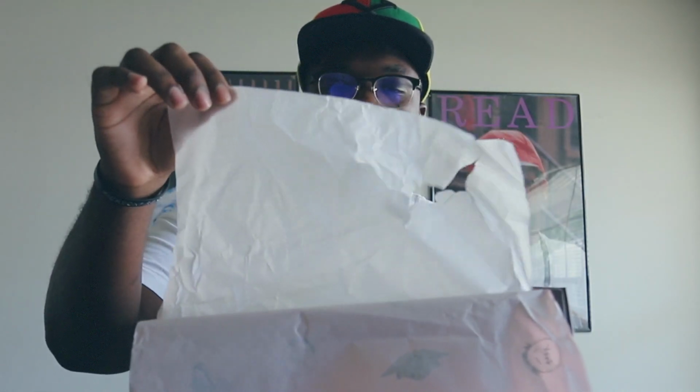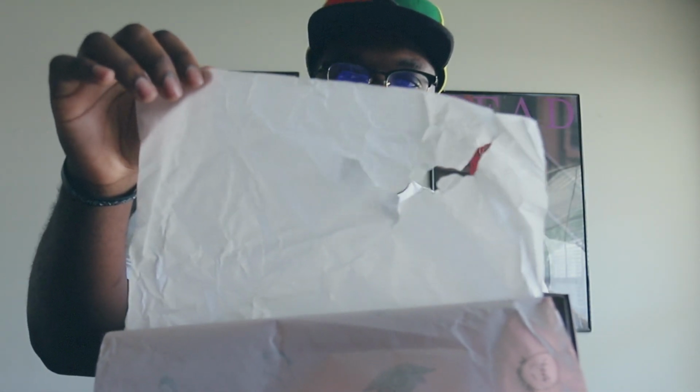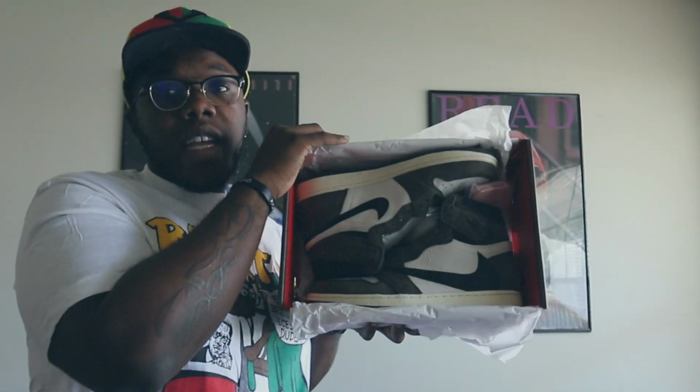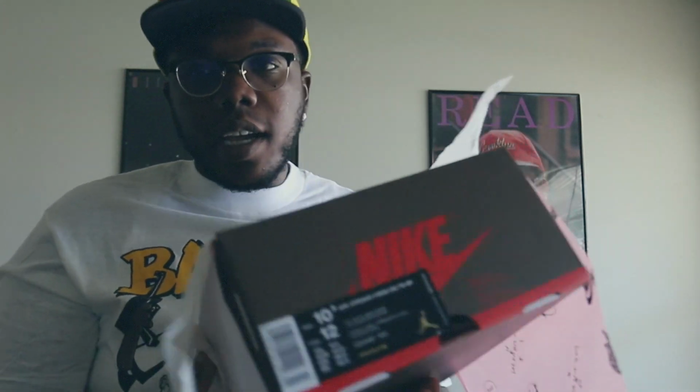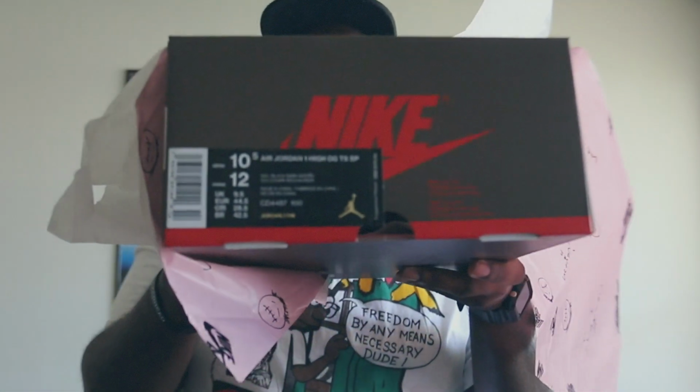It does come in this regular white Jordan paper right here. Cactus Jack ones, you already know. This is a size 10.5 personal pair, baby. And we got one coming in from StockX, so hopefully the one from StockX, we're gonna legit check with this pair to confirm that they're all good.